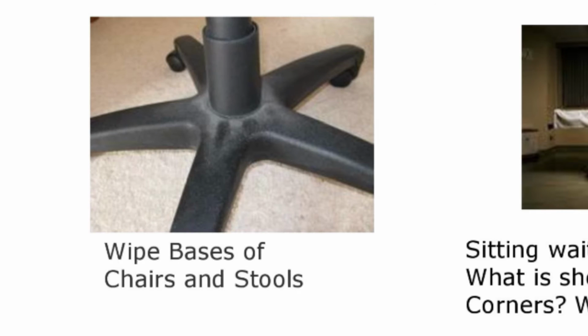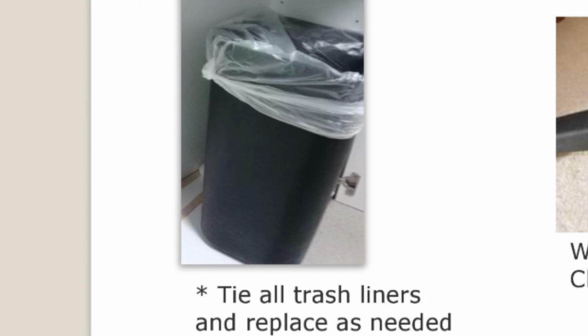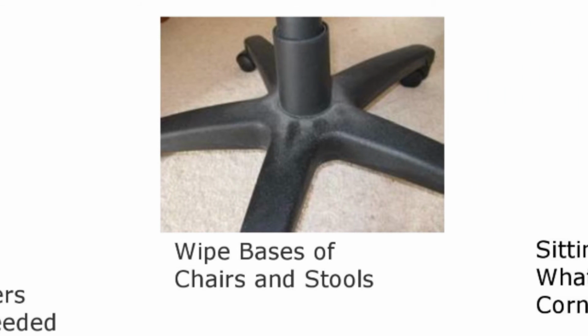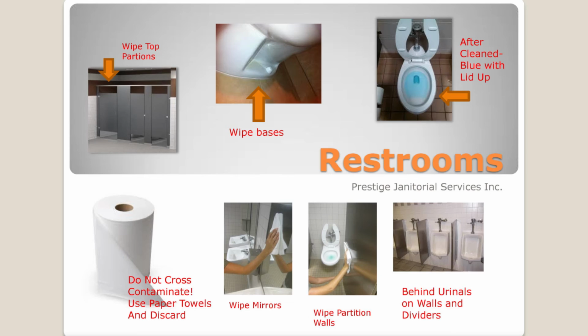Tie the trash bags and replace as needed. A torn bag with gum, or tape in it need to be replaced immediately. You can implement a rule to replace all bags on Fridays. Always wipe the bases of chairs. These items are important not only at medical facilities, but all facilities that we clean.